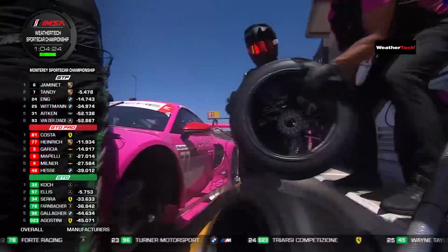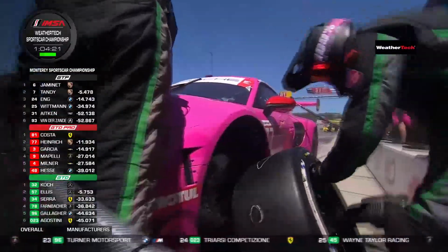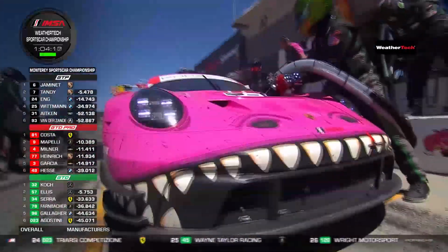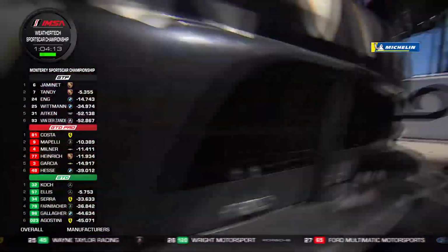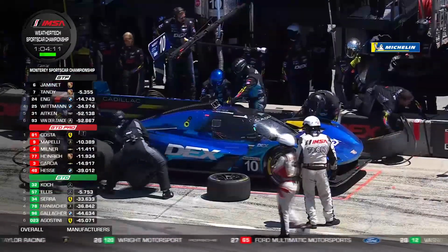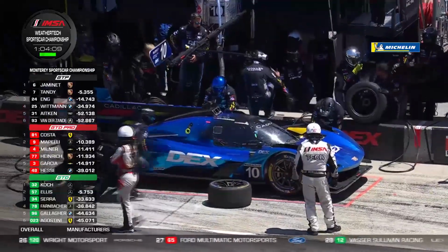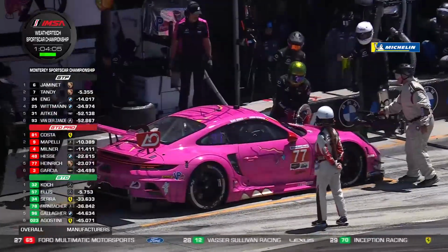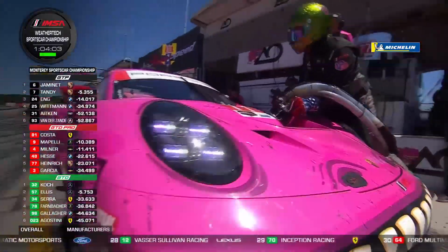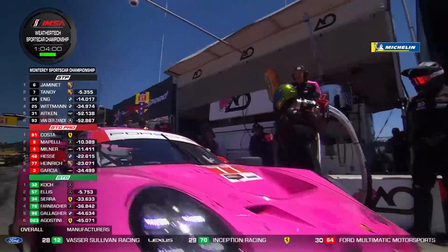Also across from me, the Dex Imaging Wayne Taylor Racing number 10. There is big damage to the right front of that nose cone. You can see a gaping hole in the bodywork, actually, and so while they get to work on changing the Michelin tires, sticker Michelin tires as well, the question remains, are they going to change the nose cone? They have it over the wall, ready to put on, but remember, you can't have all your crew over the wall, so you've got to prioritize in the order of operations.